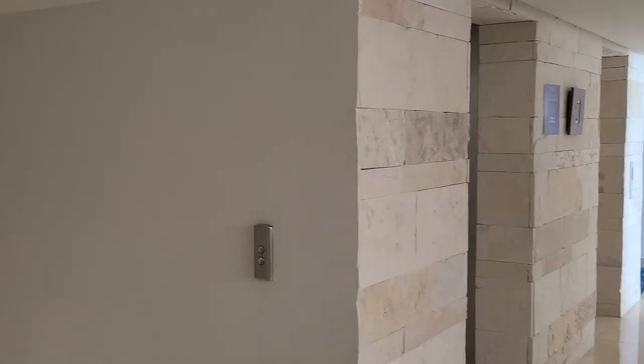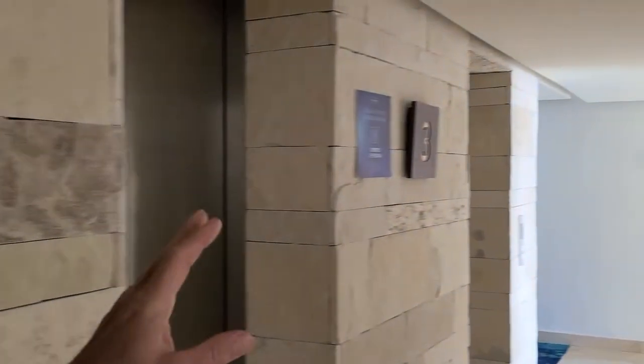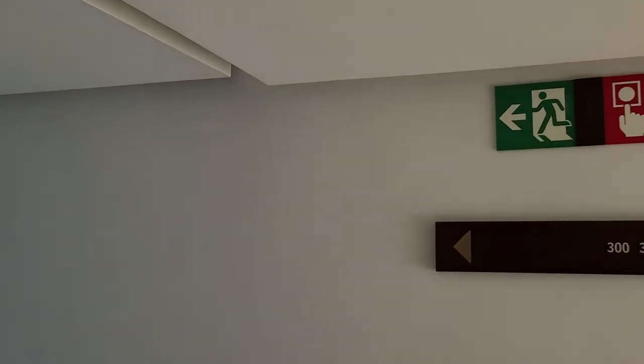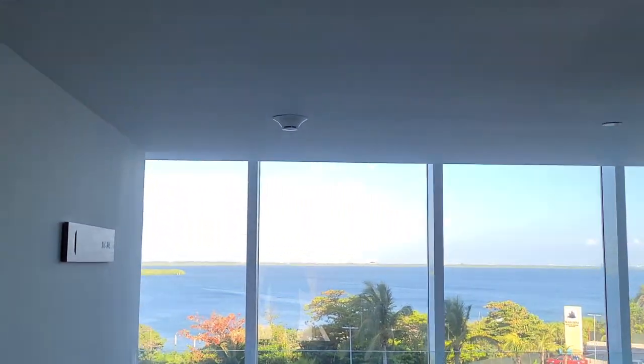You also got your ice on your floor. Main ice dispensers. Fill up here. They have the ice canister in the room. You can put your ice in there. We're on the third floor. Some of the other floors you probably get better views, but this is nice.